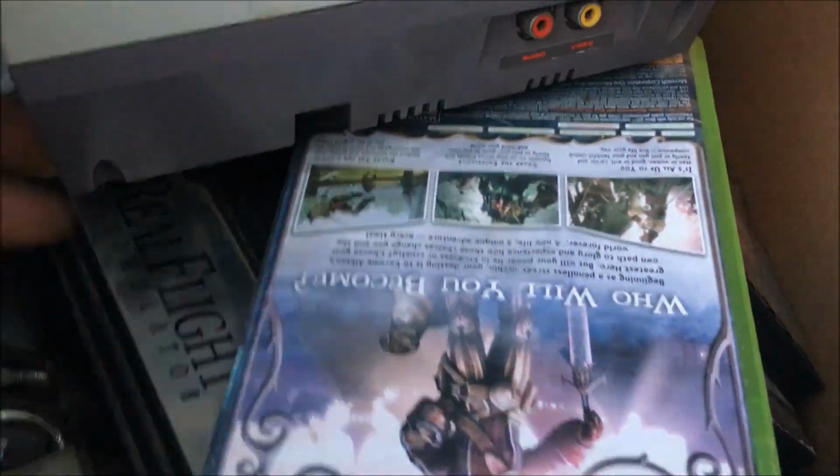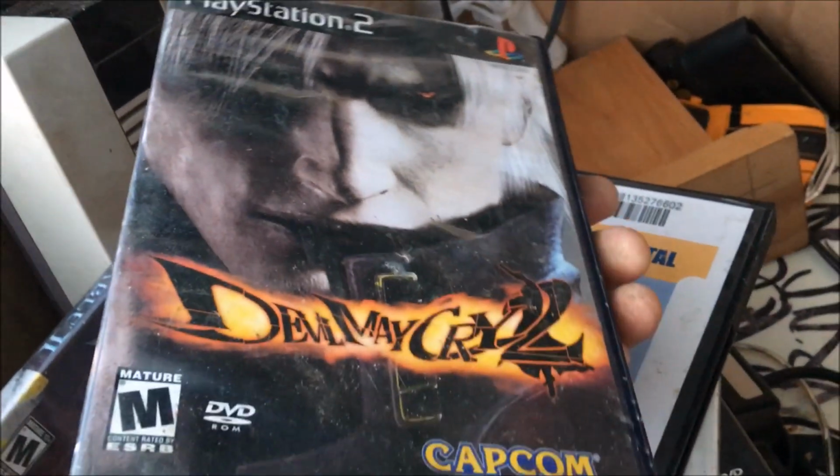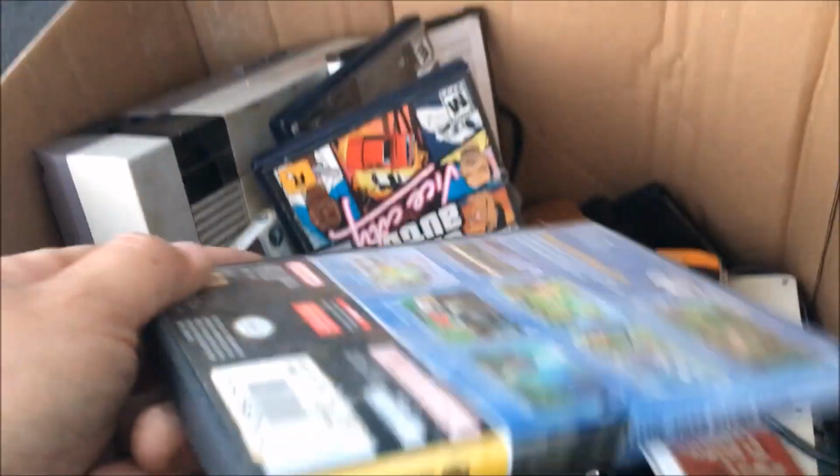Let's see, what else do we have here? Ooh, Blaster Master 2. That's about a $30 to $40 game. I'm going to have to check that one out. Fable 2, Xbox 360, Grand Theft Auto Vice City. What else here? Devil May Cry 2, PlayStation 2. Ooh, Super Smash Bros. Melee for the GameCube. Let's check it out. And no disc.